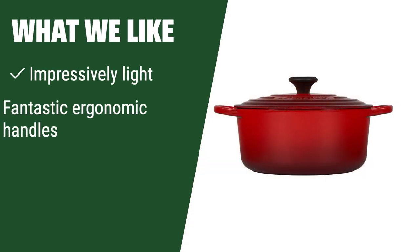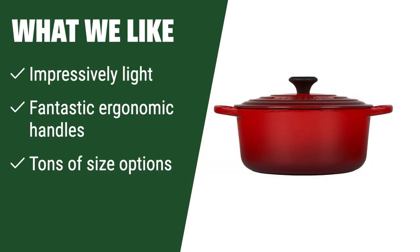What we like? If you need a lightweight Dutch oven with fantastic ergonomic handles, a variety of size options, and claims of dishwasher safe cleaning, this is the one to go for.